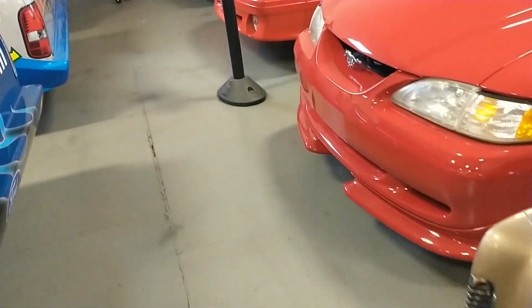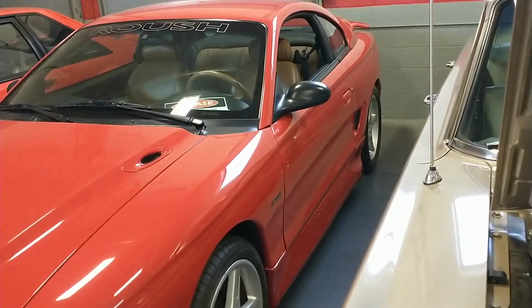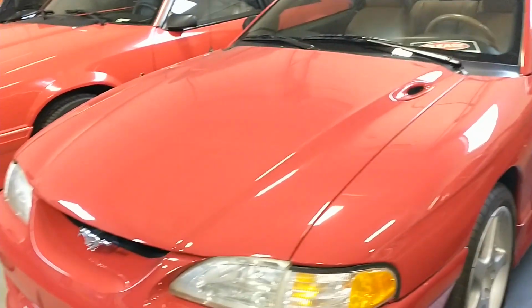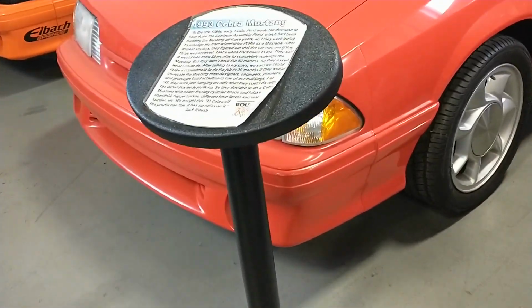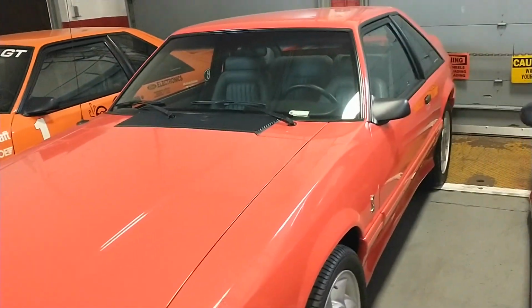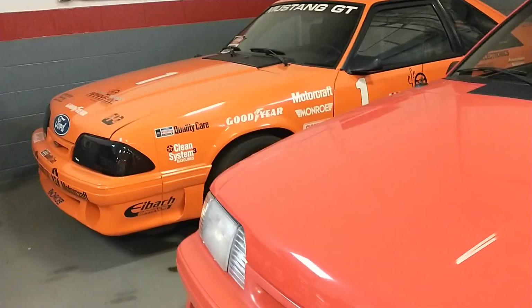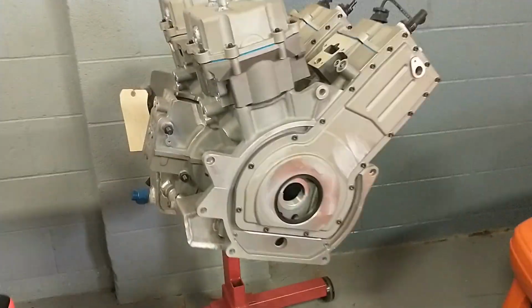Some super trucks there. Cool Cobra. Don't know what's going on with that. Roush prepped, I guess. In a '93 Cobra next to it. Pretty cool car. It's got something special about that. Don't remember exactly what's going on there. I don't know what's going on with this.